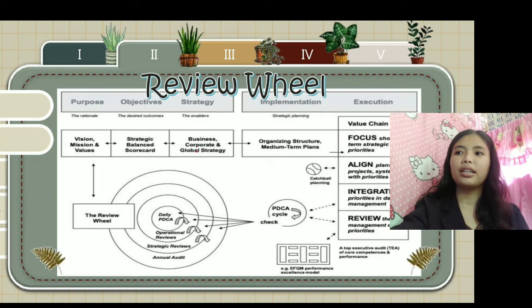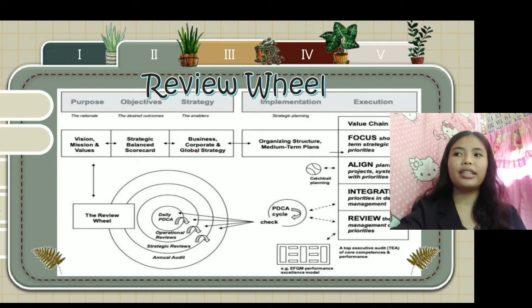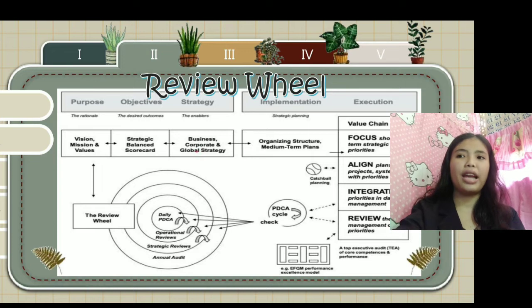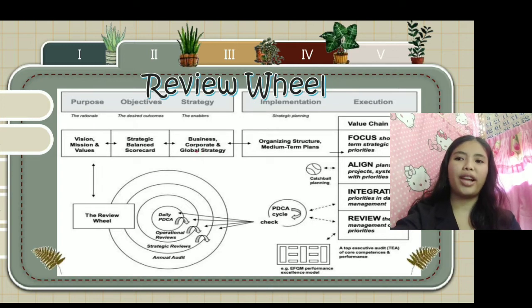exploitative learning. The third level involves the less frequent strategic reviews of the progress of strategically linked priorities. These are mainly dual loop and affect explorative learning. And the final step on the wheel is the annual diagnostic or the company analysis of handling the organizational core areas.